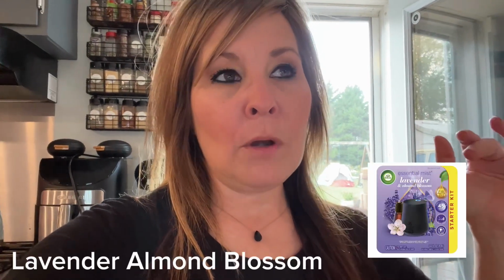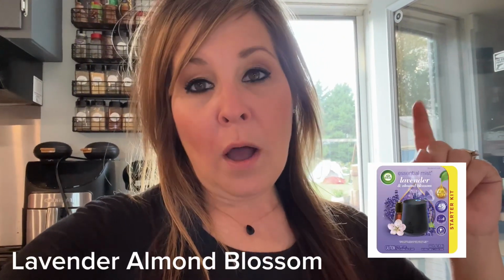And then I got a little diffuser, which I have millions of diffusers, but this one is black and the scent is almond and something blossom, I don't remember. And that is gonna go upstairs on the ledge so that it smells good upstairs.